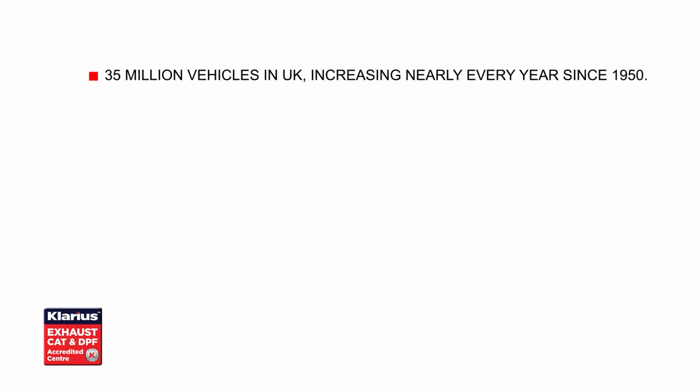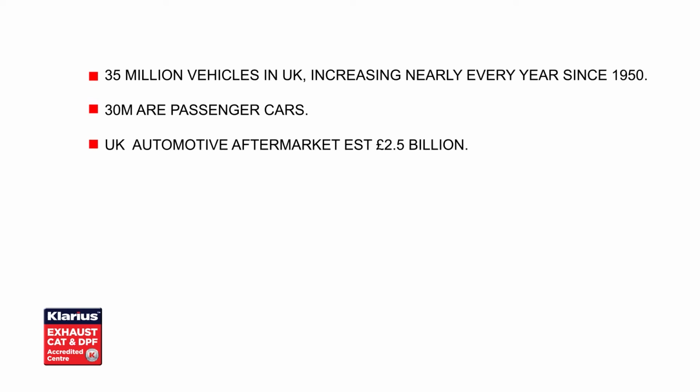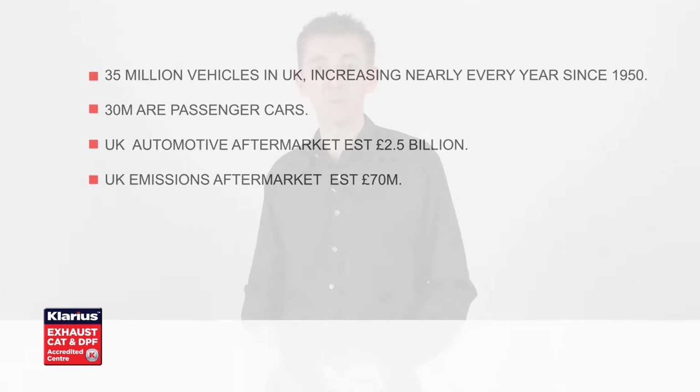First of all, I think it's really important to have a look at the market we operate in. There's actually around 35 million vehicles on the UK roads today, and that's increased every year since 1950. About 30 million are passenger cars and light commercial vehicles. In terms of numbers, the UK automotive aftermarket for car parts was estimated at around £2.5 billion annually. And as a slice of that, the UK aftermarket emissions segment is worth around 70 million.